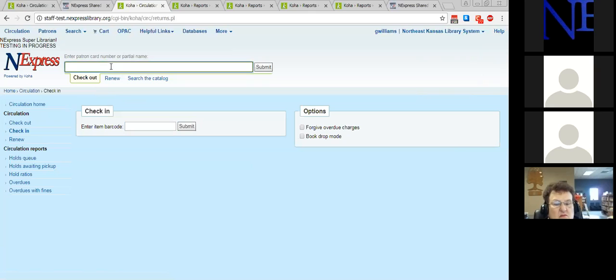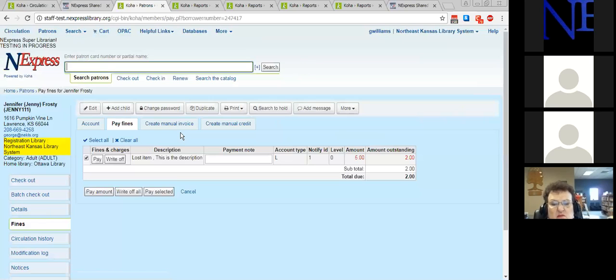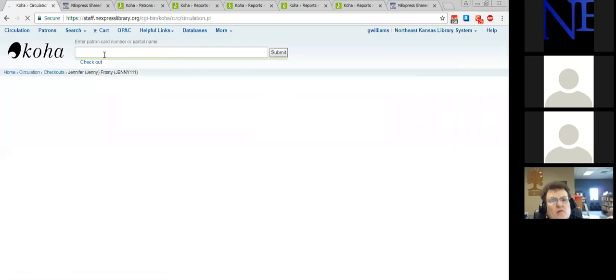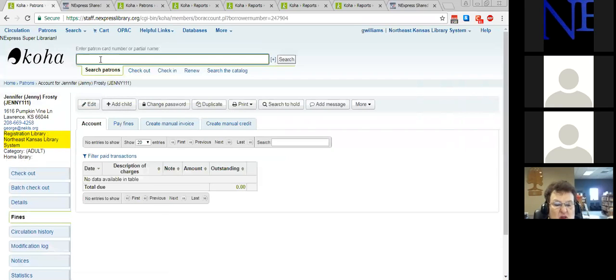This one is a change that, let's see. This is why I left a fine on this patron's account, because there is a change on the fines page. Ever since the last upgrade, we have had all kinds of problems with the reverse button. I don't know how many of you have ever reversed a fine, but the way it's supposed to work is, let's say a patron pays a fine and their check bounces, so you can go in and reverse that payment. Well, this patron doesn't have any fines in the production server.